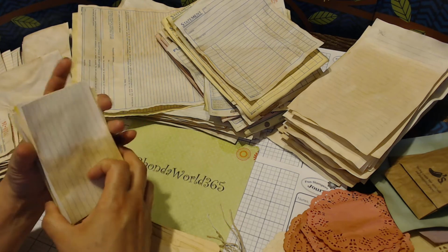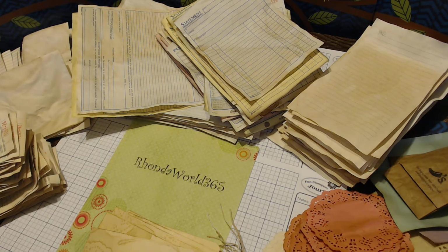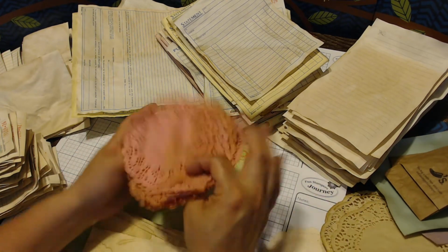All over my journals and whatnot. And I'm just gonna be crafting all summer long.